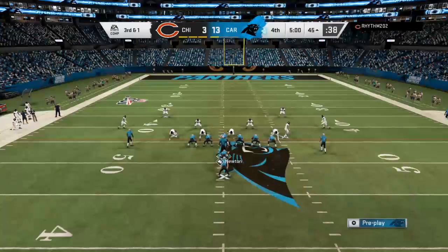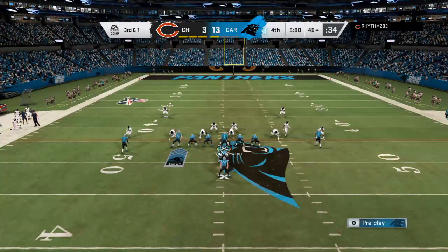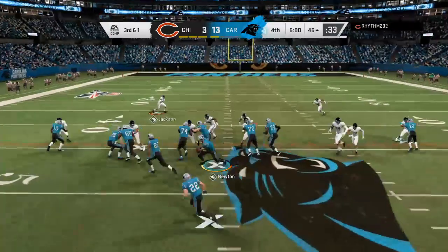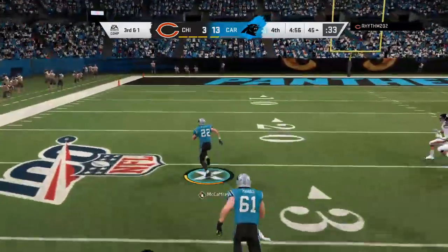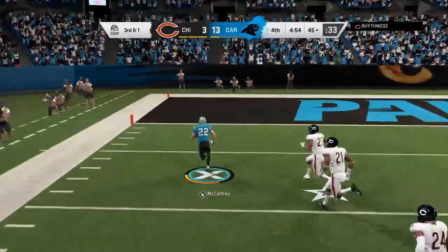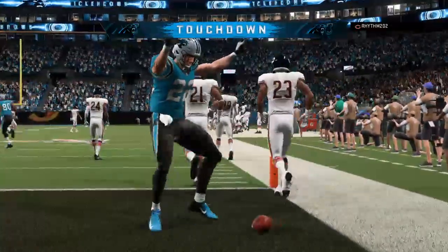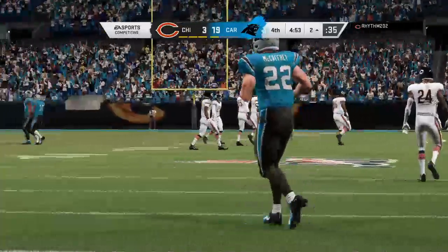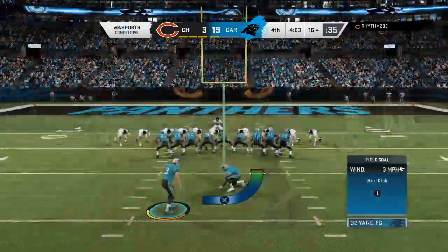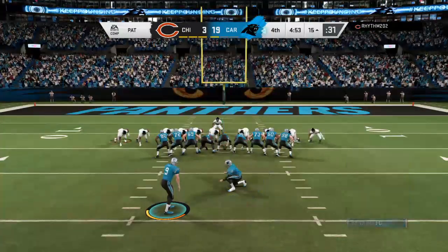The Bears bring out an extra defender in the secondary now for third down. They'll try and pick it up with McCaffrey. He's got a first down and more inside the 30. Touchdown, Carolina! Christian McCaffrey, his second touchdown of the night. And the Panthers, they widen their lead. Well, they were just hoping that run would pick up the first. They got the whole enchilada.